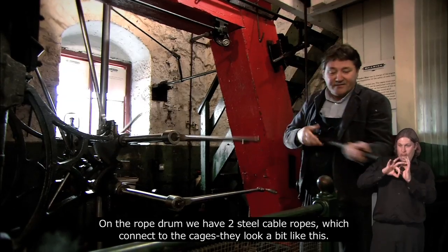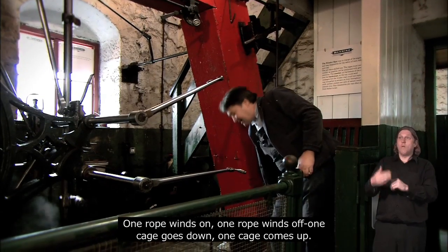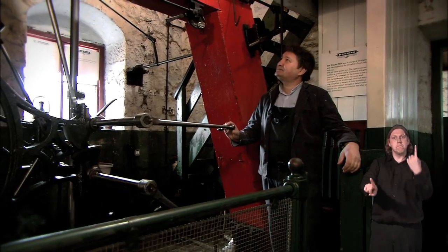On the rope drum we have 2 steel cable ropes which connect to the cages. They look a bit like this. One rope winds on, one rope winds off. One cage goes down, one cage comes up.